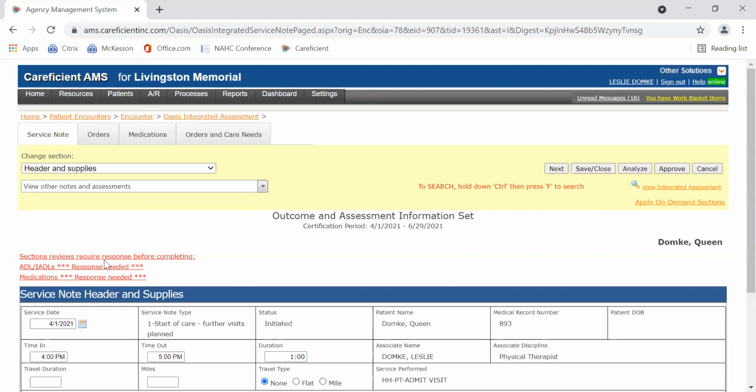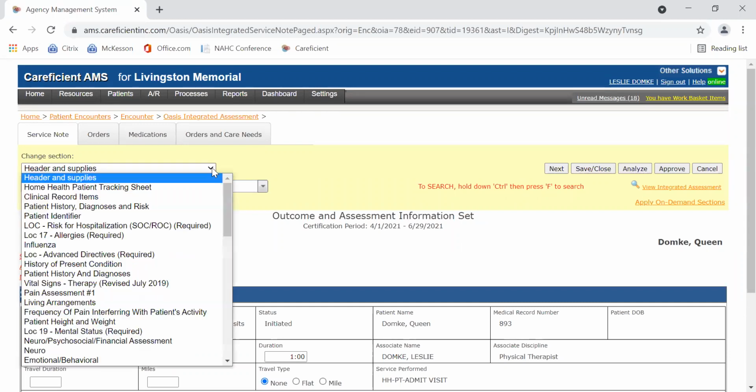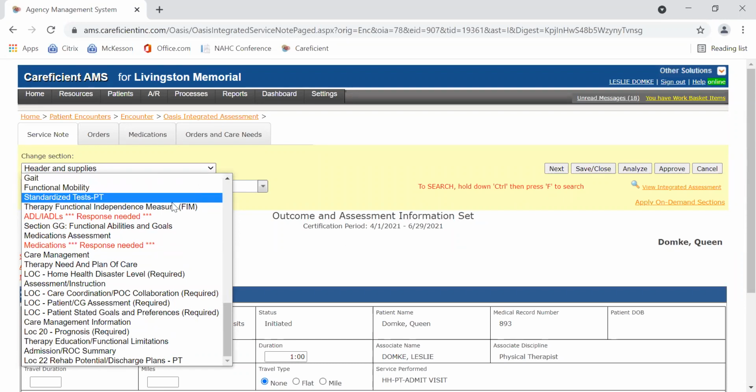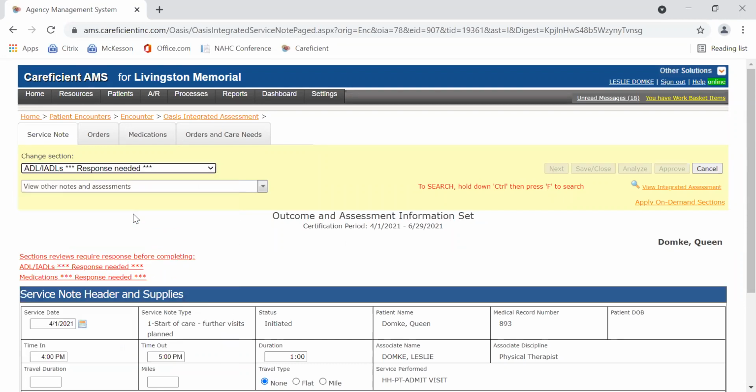And you'll see, okay, looks like I've got two things to do. Like Jamie said earlier, the way you find it, go up to your change section menu, and you're looking for things in red. See, there they are. They jump out at you. You get to click on it.